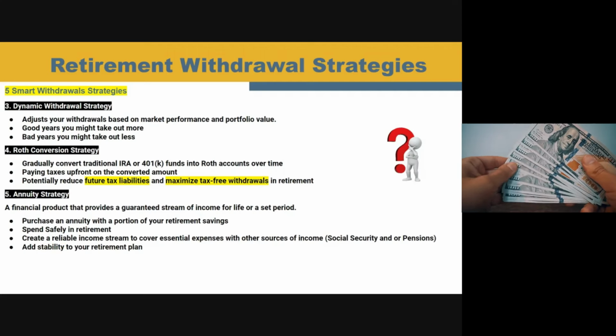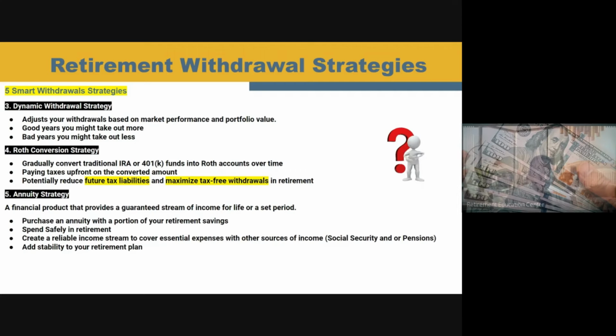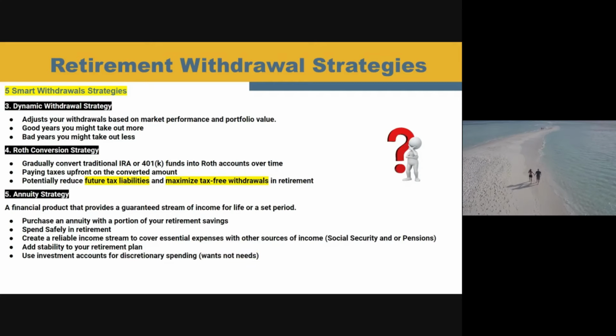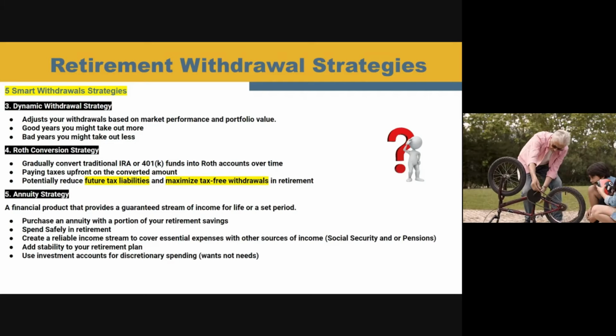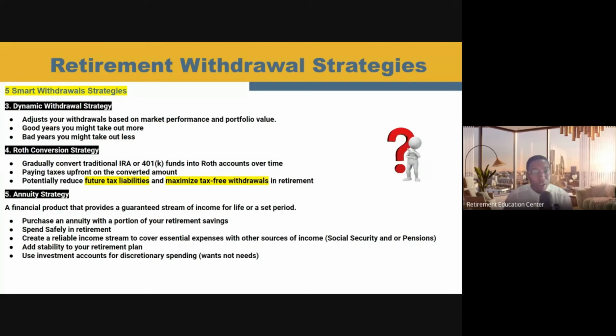And if you have more stability in your retirement income plans, then it would allow you to use the investment accounts that you have for your discretionary spending, which are the things that we want. Maybe you want to take a nice vacation. Maybe you like to go shopping, or maybe you just want to buy some things for the grandkids. If you're able to implement a withdrawal strategy with an annuity that provides that stability, you'll be able to utilize your investments for those particular things.